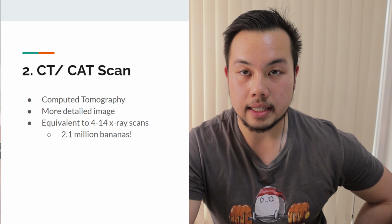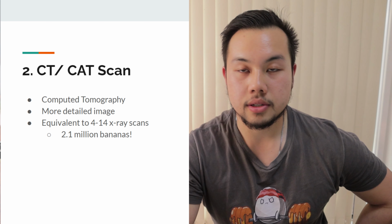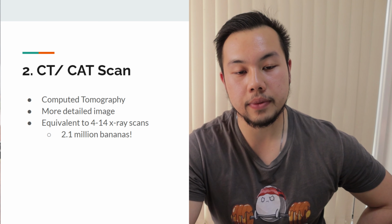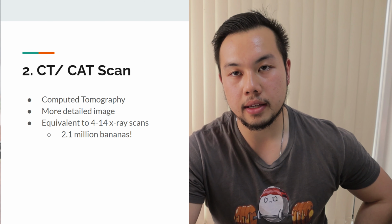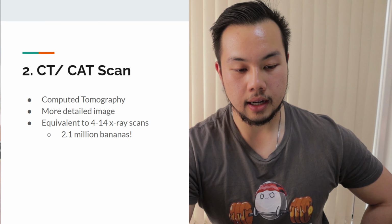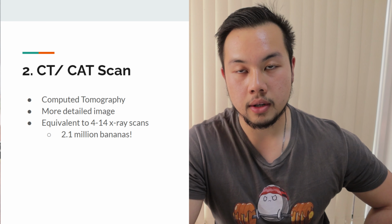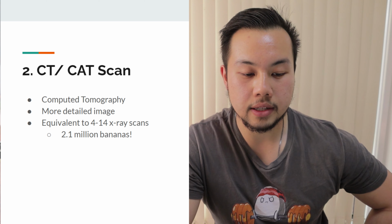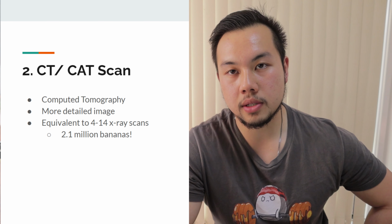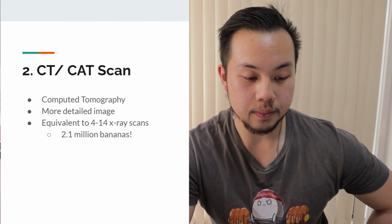Next scan is a CT scan or a CAT scan. This is pretty much taking multiple X-rays from different angles on a body part, and they smash them all together and they make a more detailed photo of that body part. Because you're getting exposed to multiple X-rays, there's a lot more radiation involved, so that's one of the negative parts, but we use it to get more detailed images, and we use that when you can't have an MRI.